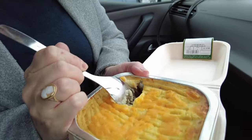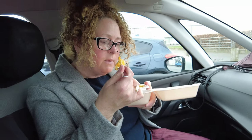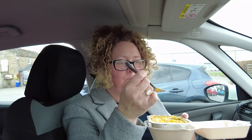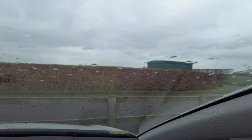Ooh. Nice. Looks good, that. Let's see what it tastes like. I think it might be hot. It smells delicious, with that cheese on top as well. Cheesy mash. Nice. Oh, come on then. My turn. That is nice. Sorry, I just had to turn the camera around. That mash is nice. It's lovely. And there's a lot of filling in that. There's a lot of meat. We'll show you that in a minute, guys.